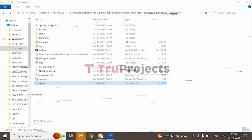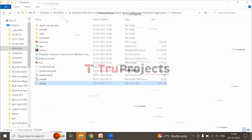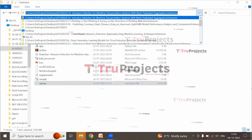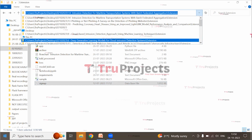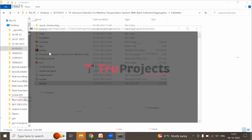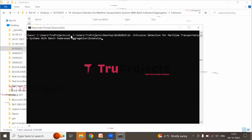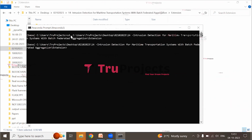First, we need to copy the path of the code folder from the address bar of the File Explorer. I am copying the path. Open the Anaconda prompt. Use the cd command followed by a space and paste the copied path and hit enter. This command is used to change the current directory to the code folder's path.